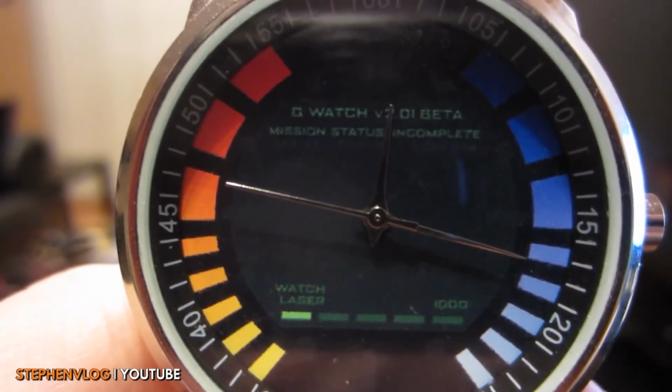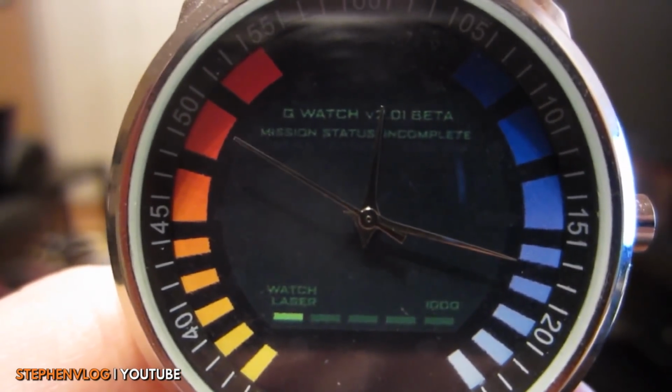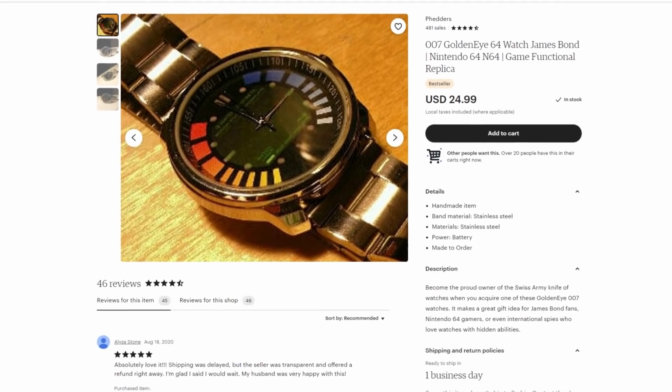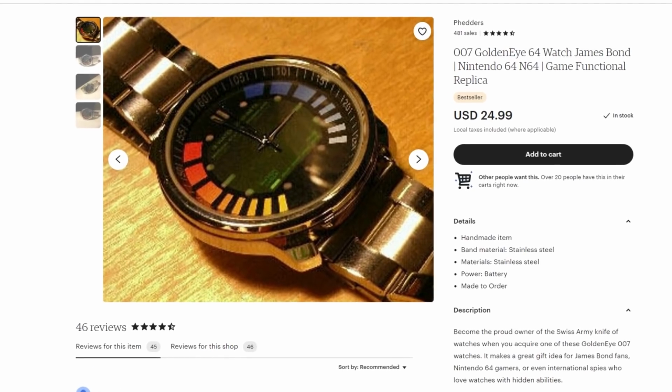Just look at this thing. The watch is battery-powered with a gorgeous stainless steel band. The build quality is exquisite, yet it costs around just $30. That's a real steal if I've ever seen one.